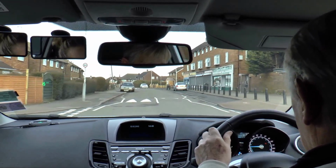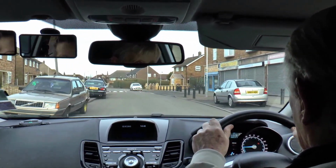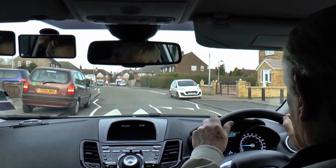I'm quite happy you can do the mirrors and the indicator at a good time. So if I leave those two to you, we'll work on the other bits. You happy with that?